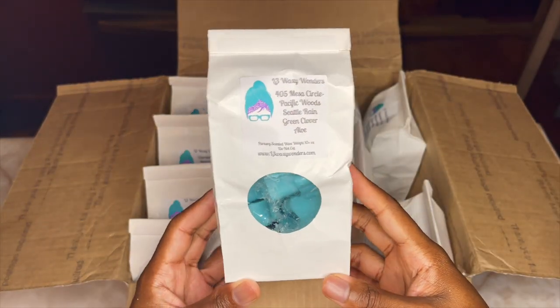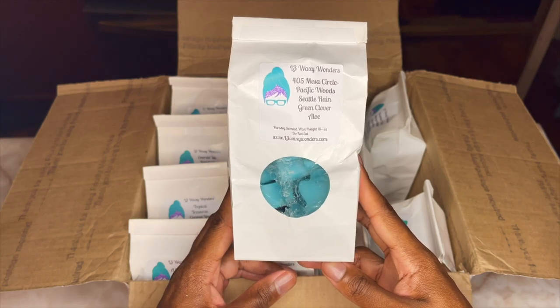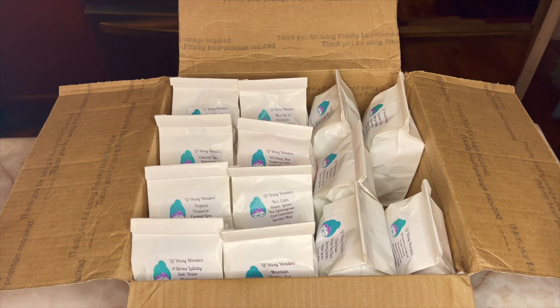All right. Next up here, we have 405 Mesa Circle. And this is Pacific Woods, Seattle Rain, and Green Clover and Aloe. Now, I named this 405 Mesa Circle because it was the address of my apartment when I was in college. And I went to college in the mountains. When you stepped out on the deck, it overlooked a valley, and if it rained, the fog would just hover over the trees, and it was so dreamy. So I really wanted to create a scent that reminded me of that. That's why I named it 405 Mesa Circle, because it reminded me of being in my apartment back in college.